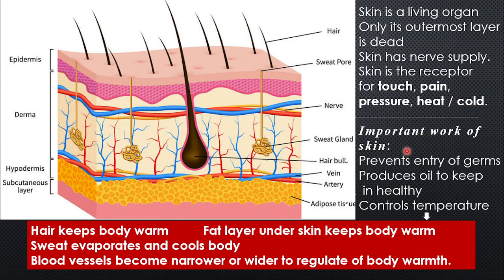What are the important works of skin? Prevents entry of germs, that is protection, produces oil to keep skin healthy, and controls temperature. How does it control temperature? Let us see. Keeps body warm, hair will keep the body warm.